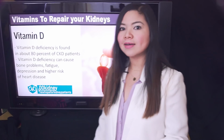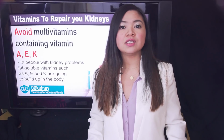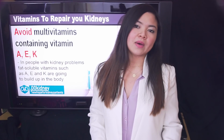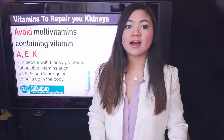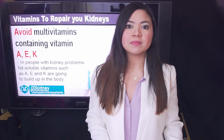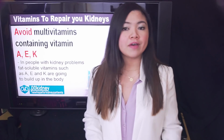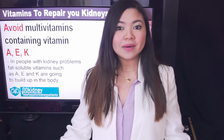This is because in people with kidney problems, fat-soluble vitamins such as A, E, and K are going to build up in the body if taken in the dosage often found in supplements. This is dangerous. This is why taking a regular multivitamin such as Centrum Silver, Kirkland Multivitamin, or SmartyPants, or any other regular multivitamin is dangerous if you have kidney disease. So, renal multivitamins come to the rescue.